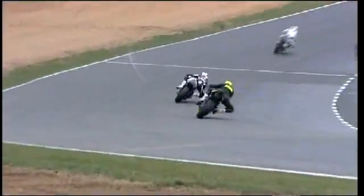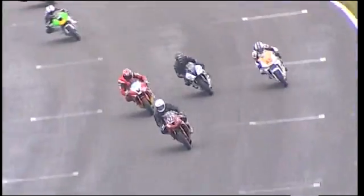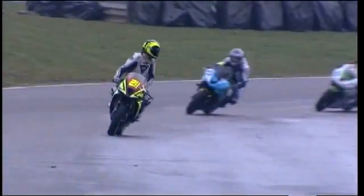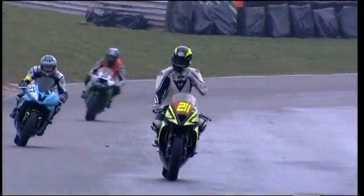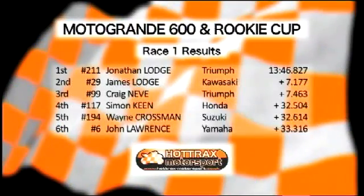No idea, but second place is coming up to James Lodge, with Craig Neave in that third position. Well, a good ride from him, and here's the rest of the gang, all squabbling over the remaining points and places. And there is our winner, Jonathan Lodge, and he's happy with that, and so he should be. So check out the results. Jonathan Lodge the winner, from James Lodge. Two Lodges there. Craig Neave, Simon Keane, Wayne Crossman, and John Lawrence rounding out the top 6.